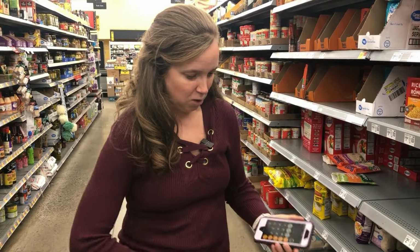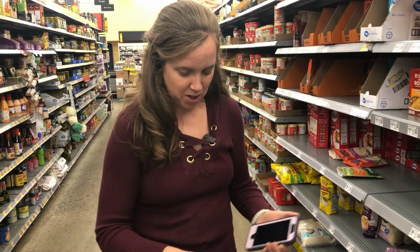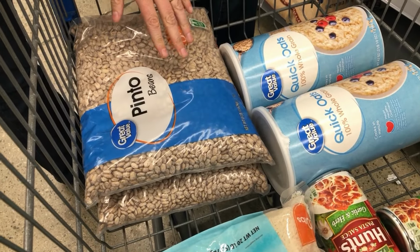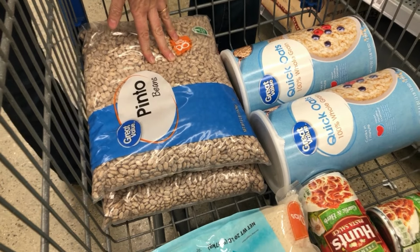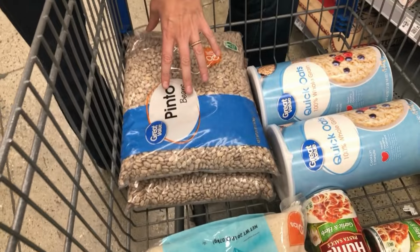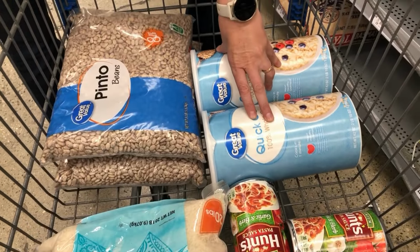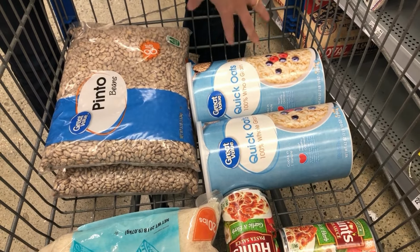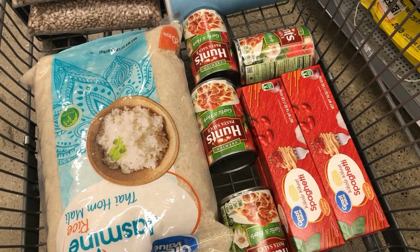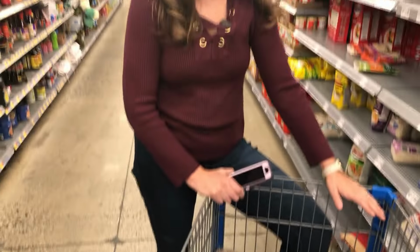Now, how long is this going to last us? So we just calculated up the numbers of servings. I know how many cups of dry beans it takes to fill a quart, and I know how much my family would typically eat in a meal, with the rice also. I think we figured there was about 40 meals between the rice and the beans here. Then there's 2 weeks worth of quick oat meals here. And then my family really likes pasta, so about 1 box and 1 can per meal, so that's another 4 meals there. We figured this would easily feed our family for 2 weeks.